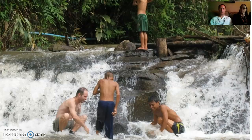This was a nice waterfall in the area, but really what we used it as was our shower. So there was a nice little seat that we could sit in as the water poured over our heads, and we could bathe.